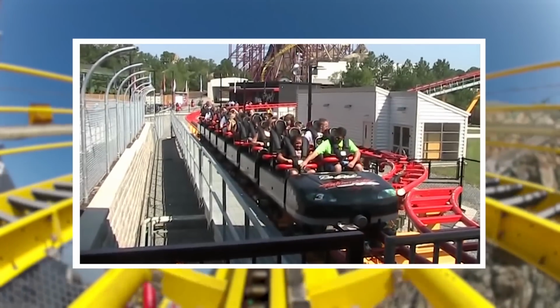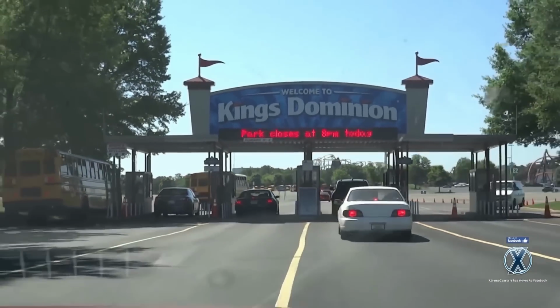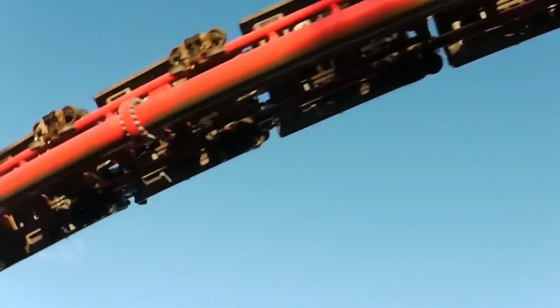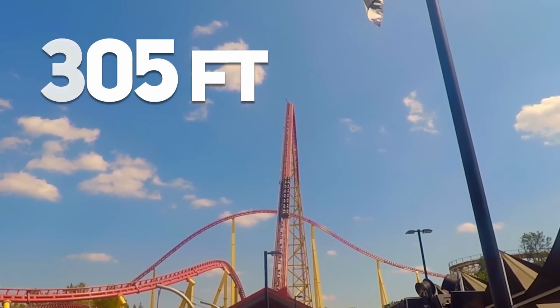This steel coaster can be found at King's Dominion in Doswell, Virginia, and was opened up in the Safari Village section of the park in 2010. The Intimidator 305 is reported to be both the tallest and fastest roller coaster on the east coast of the United States. It stands at 305 feet tall, which is probably how it got its name.